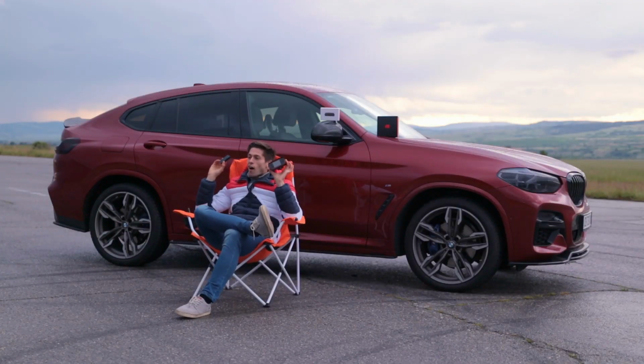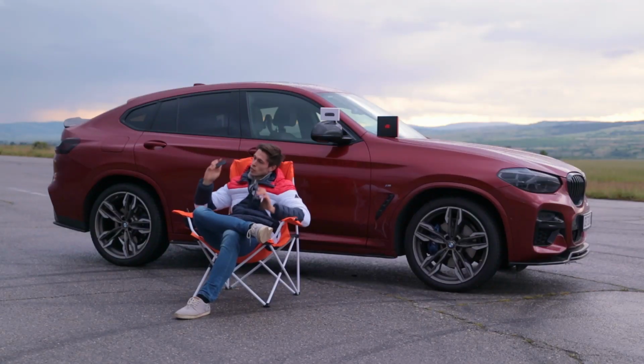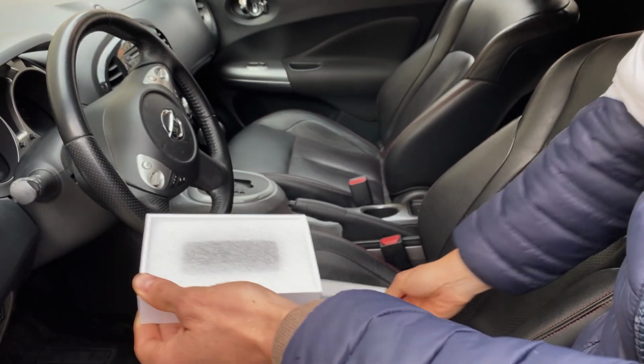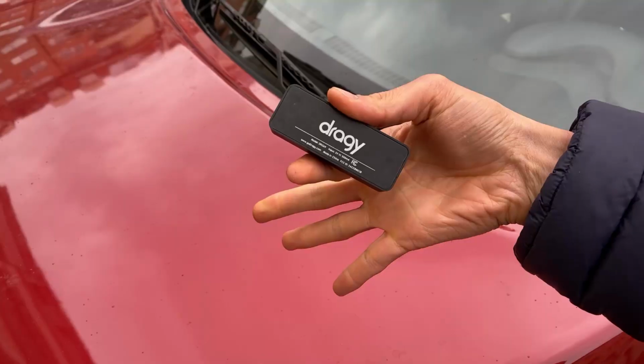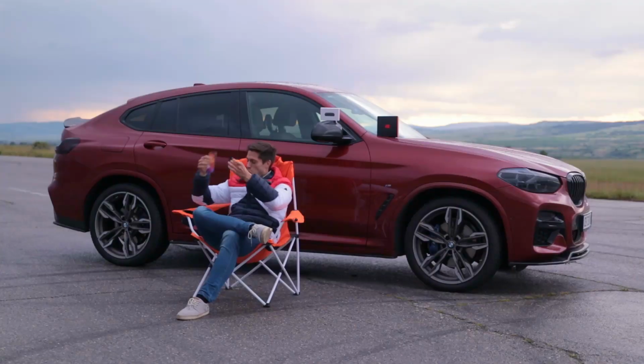Second point are the size and dimensions of these two GPS devices. Starting off with the Dragy, you are looking at something extremely small, which is 8 centimeters long, 3 centimeters wide and 1.5 centimeters tall. So just as a comparison to my iPhone 11 Pro, it is that small.